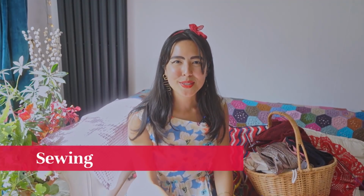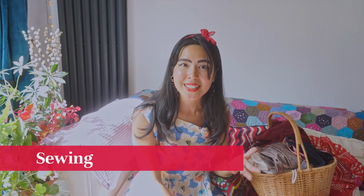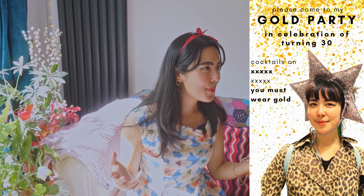Sewing. I haven't talked about sewing for ages because I haven't done any sewing in absolutely ages, but I had a big birthday in July. We had a big party with big jugs of cocktails. Was very worse for wear after that. And the theme was, you must wear gold. I wore gold, everyone else wore gold. My partner was upset because he didn't have anything gold already.